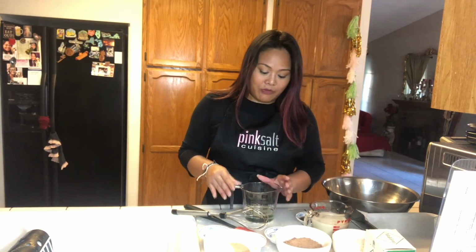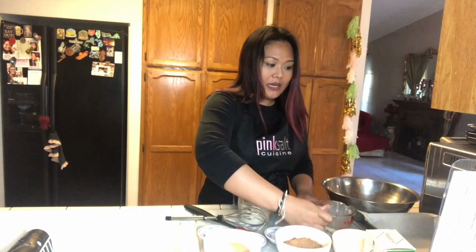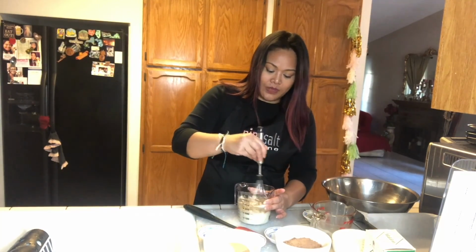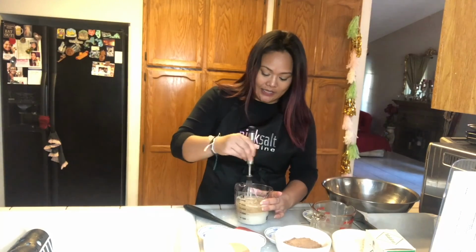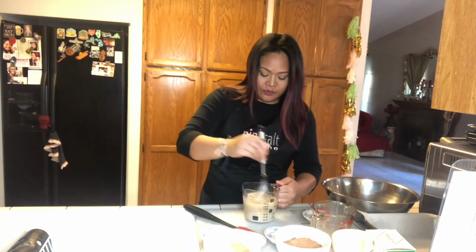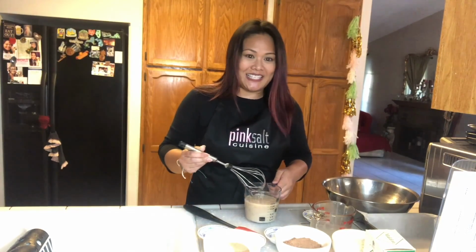First, you'll want to combine all your wet ingredients. So for this one, we've got 1/2 cup of oil plus 3 tablespoons, 1 cup of your favorite plant-based milk plus 2 tablespoons and 1 tablespoon of vanilla extract. And that's it for the wet ingredients. So we'll get this mixed up and then we'll start working on the dry ingredients. All right, that was easy.